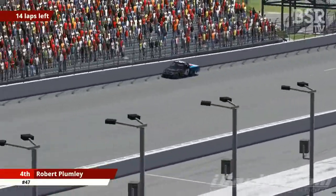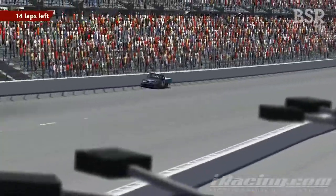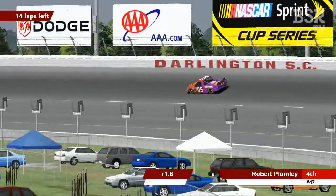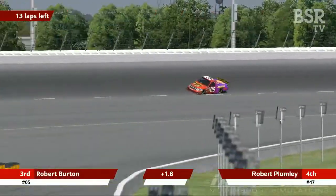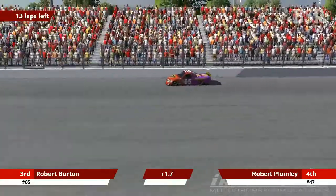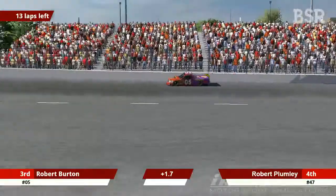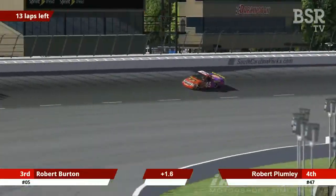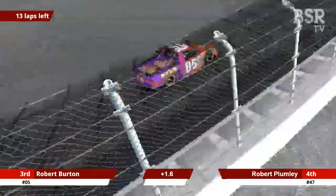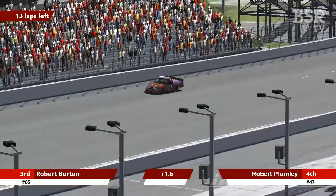Look, coming back to Rob Burton though, he's going to be under pressure from Rob Plumley. He's just picked up his pace now, Burton. These guys are still fighting it out for that final podium. I think they're only a couple of seconds behind each other, so that's going to be a nice, interesting fight with about 20 laps or so to go. Well, 13 to go, in fact, so not long now for Plumley. That's about 7 minutes of green flag racing here. He's a second and a half down, but he is closing in on Rob Burton.